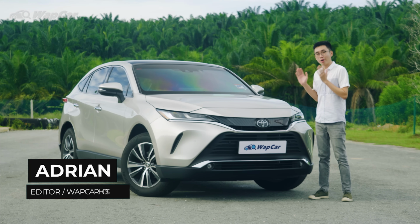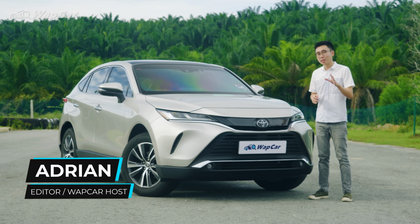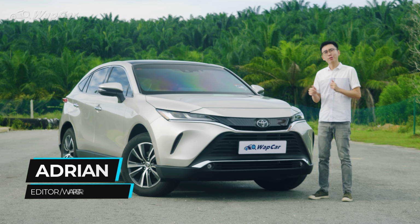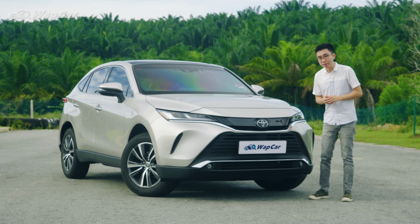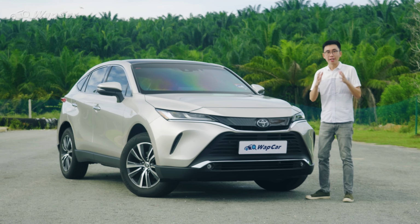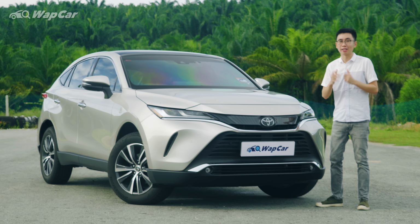Last night I brought this all-new Toyota Harrier to my uncle who owns a W205 C-Class, and when he saw this car he asked me, "Is this the new Harrier?" I answered, "Yes." "How much is it?" 250,000, I said. And I swear, his reaction went like this.